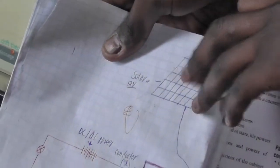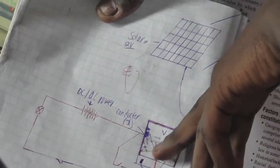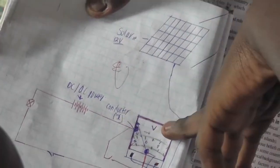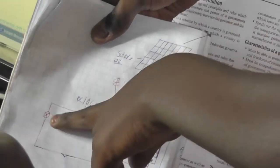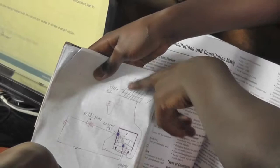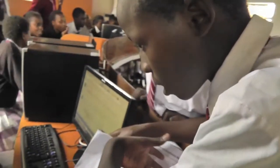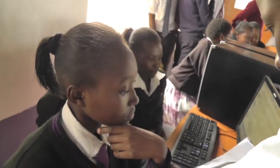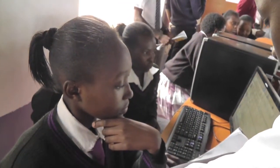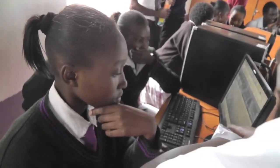circuit of the bulb that we are using. So when in the morning there's light, the solar produces energy. This energy moves this point in this direction. This breaks the circuit, so the bulb will go off. At night there will be no light falling on this, so the energy will be gone. So this pointer will fall back, and then it will connect the circuit so that the bulb lights. So that's how it works at night.